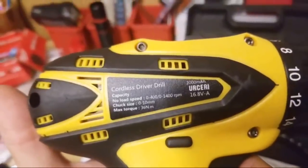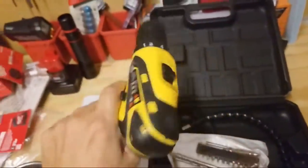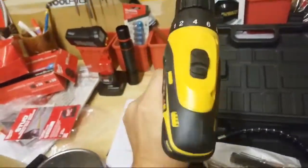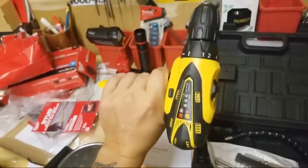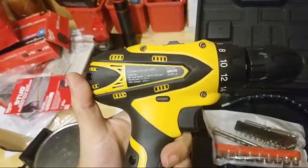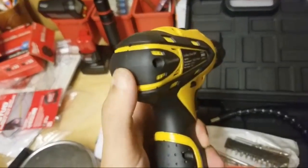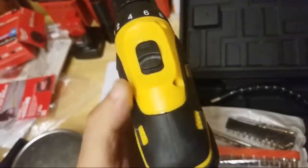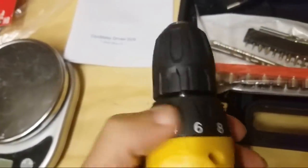It's a little bit longer. To be honest with you, it's obviously brushed, has a brushed motor in it. Got some rubber overmolds here and up on top. Yep, this is rubber. Like I said, you got many different torque settings.